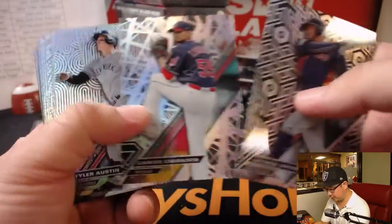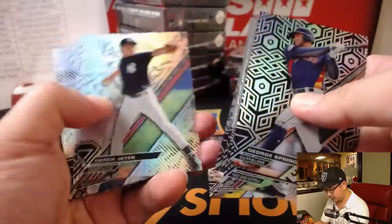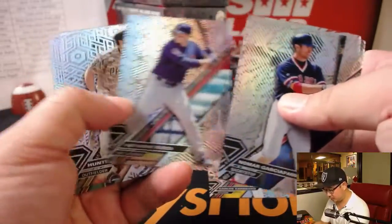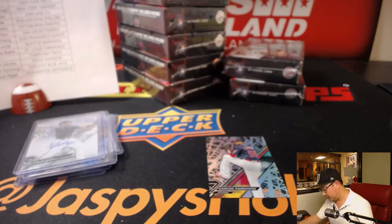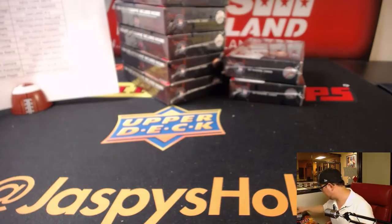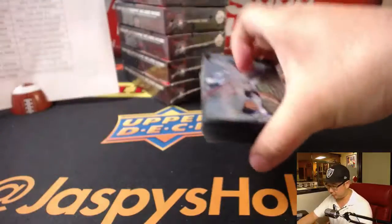Nice. There's George Springer. That's a much shorter print, I believe. There's Nomar. Koufax, Tyler Austin, and Mike Trout. Nice. This Carrasco will go to Nino and the Indians. Nice. So another nice box in the books. We've got plenty more to go. Good luck. We are not even halfway there, folks. Plenty of time to go in this break. Good luck, everybody.